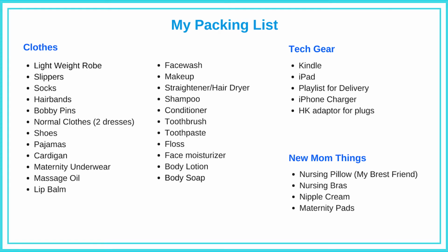One thing I'd also be sure to do is to find out what your hospital provides as well. Some of the facilities in Hong Kong are really exceptional, so things like slippers, robes, and bath soap are things that I don't actually have to pack. But since I'm a bit picky about my shampoo and conditioner, I packed some for myself along with my other typical travel toiletries. Also, I tend to be a bit of a germaphobe when it comes to hospitals, so I've packed a few things that I know I can wash easily. And I've packed them in my little travel cubes that are also washable.